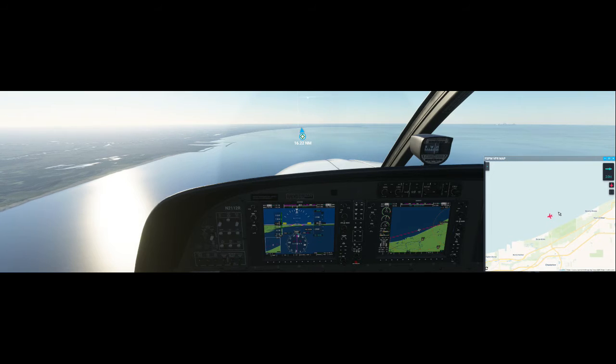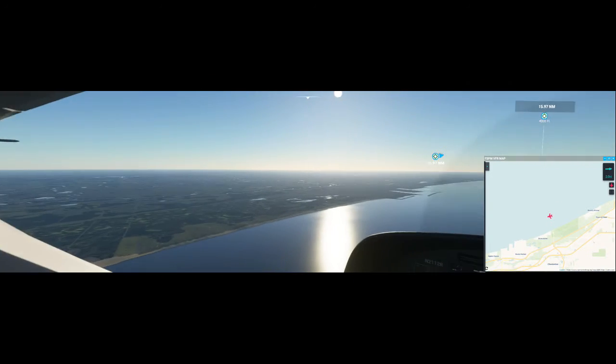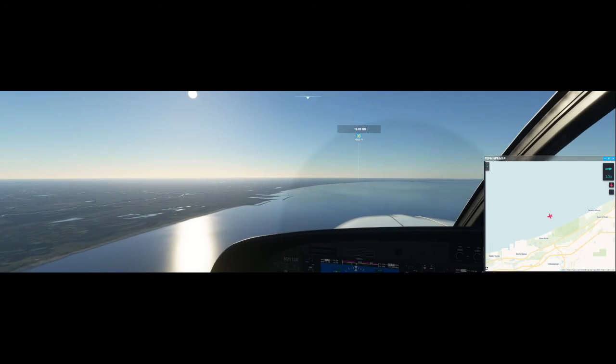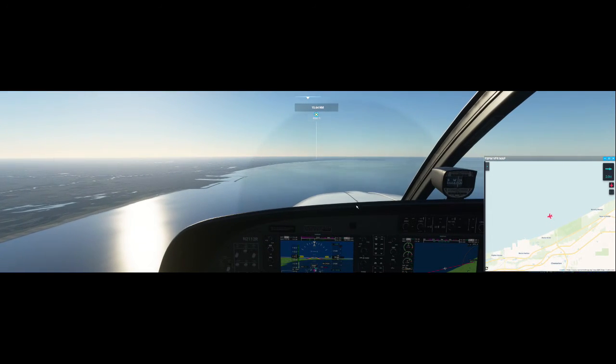Yeah, Burns Harbor is right there to your left. That'd be this inlet right here. Whoops, excuse me. Mouse is acting a little funny today. I don't know what the story is there. It just doesn't want to behave properly. Give it a little more power here.